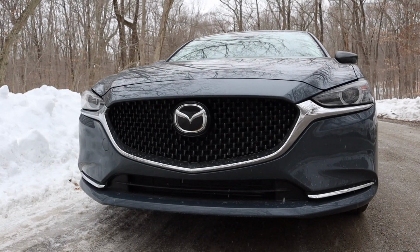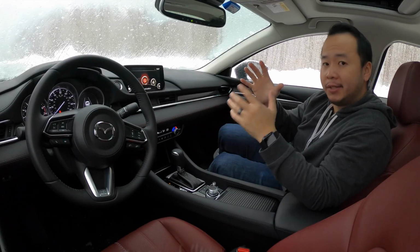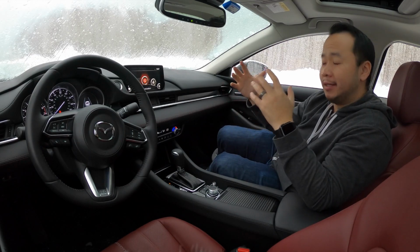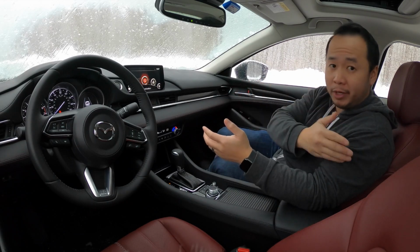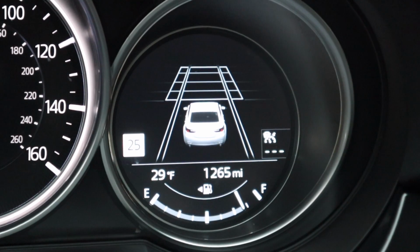And speaking of blind spot monitoring system, let's talk about the technology found in this car, because there's a good amount to make this into a really good daily driver. Now, the technology related to safety, there's the blind spot monitoring system, there's rear cross traffic alert, there's also adaptive cruise control, and there's lane departure warning.